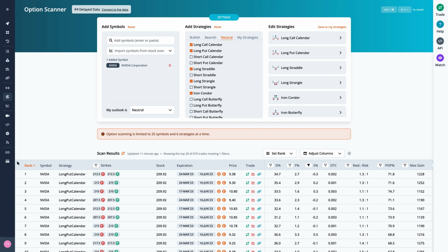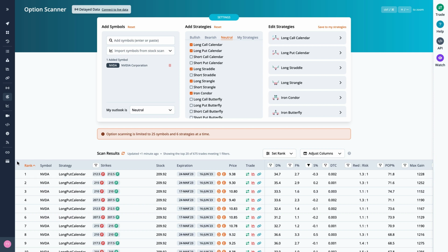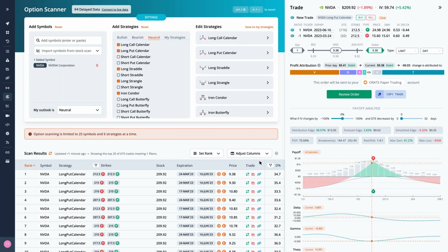The highest ranked trade is a long put calendar with strikes at 212.5, expiring on Friday, March 24 and Friday, June 16, for a debit of $9.38. By pulling up the trade, we can see the theoretical values in more detail.